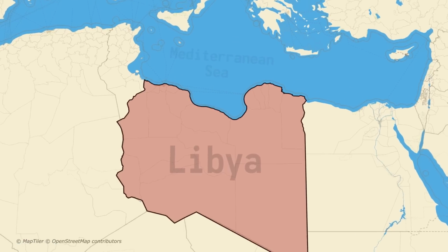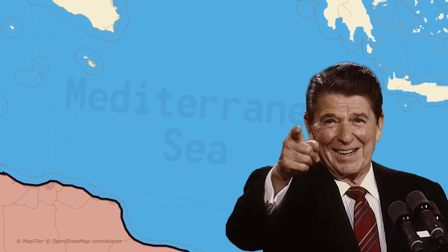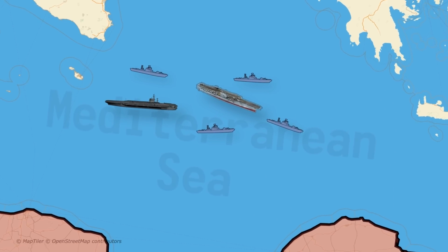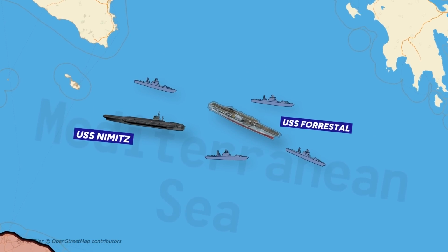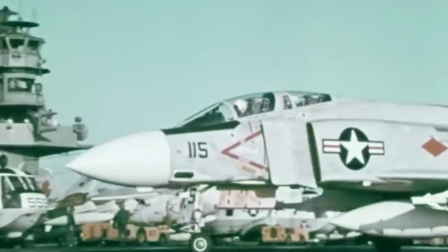In August of 1981, newly elected President Reagan authorized the deployment of a large element of the Sixth Fleet into the Mediterranean. The group was led by the U.S. Navy aircraft carriers USS Forrestal and the USS Nimitz. They were ordered to conduct live-fire missile exercises and patrol in a hotly disputed region right off the coast of Libya. On the morning of August 18th, the drills kicked off.